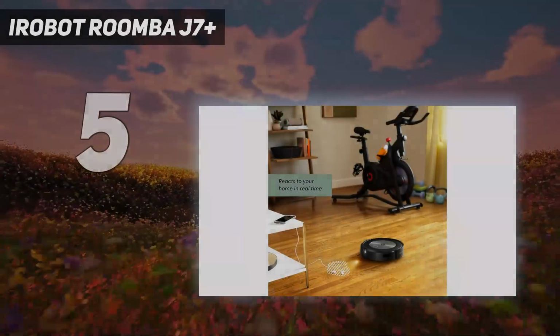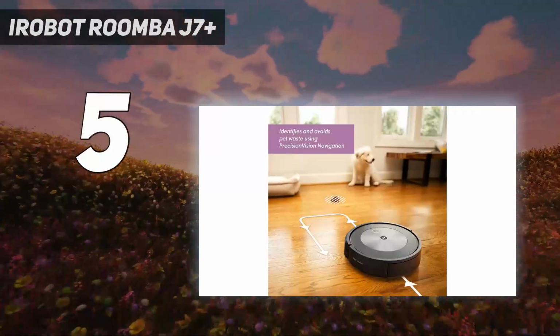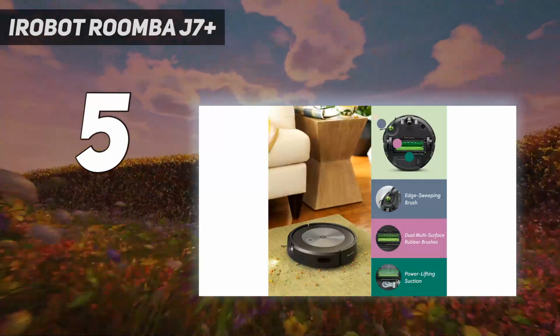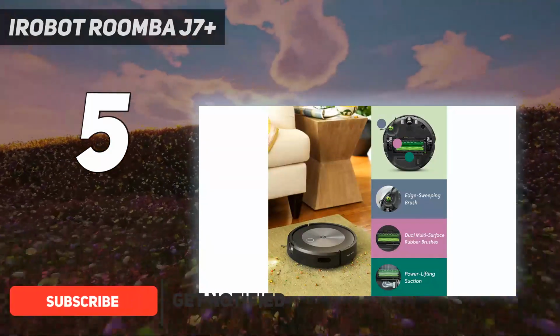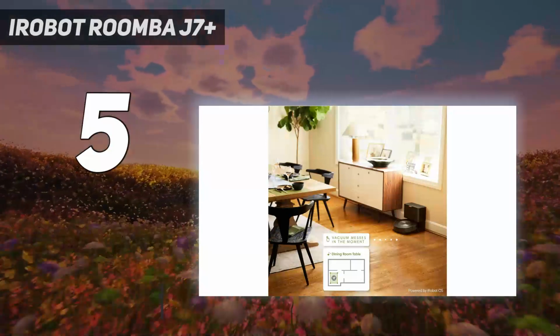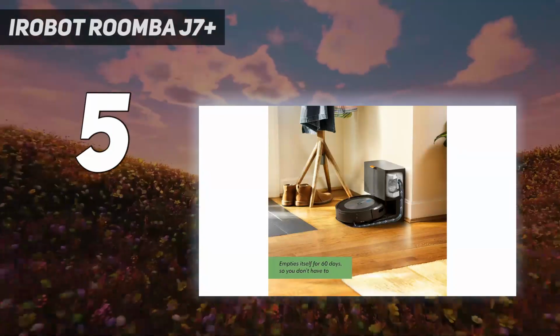iRobot Roomba J7 Plus. iRobot's newest offering, the Roomba J7 Plus, is one of the best Roombas because of its obstacle avoidance technology. With this, it can essentially detect everyday objects, such as cables and socks, and steer clear of them. The main benefit of this feature is the bot's ability to avoid pet poop.